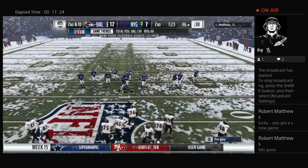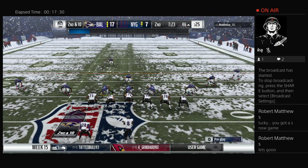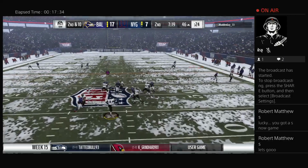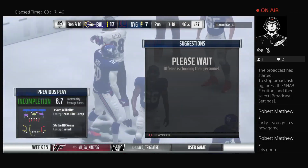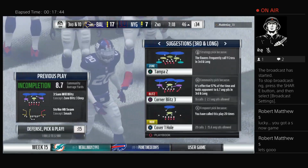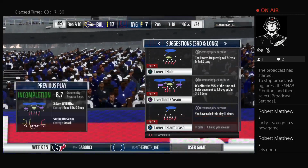So now 2nd and 10 after the incompletion on 1st down. Now let's go. Here's Jackson throwing again. And his throw's going to be incomplete. Brandon, it looked like he had his hands on it for a moment, but let's face it, that was going to be a tough catch all the way because of the presence of the defense right there as he was trying to haul it in. Yeah, nice job to force the incompletion.